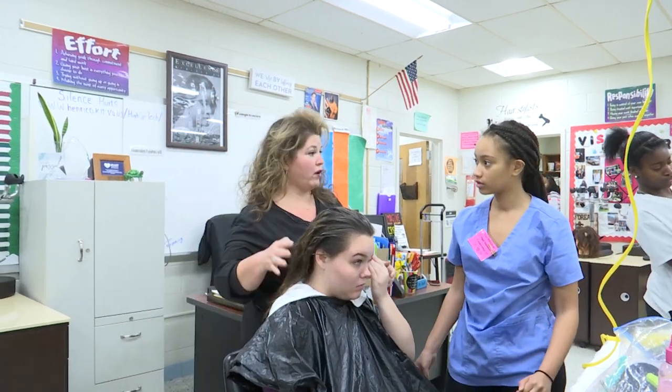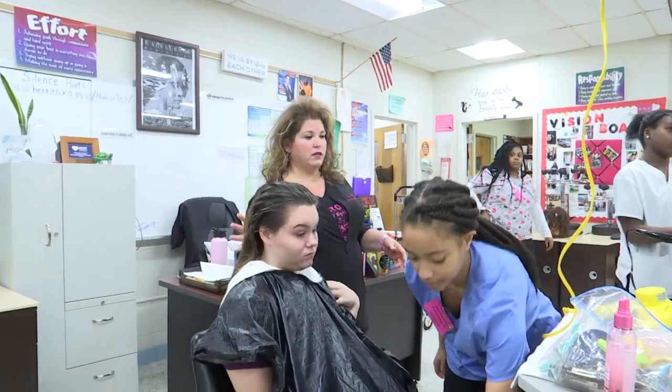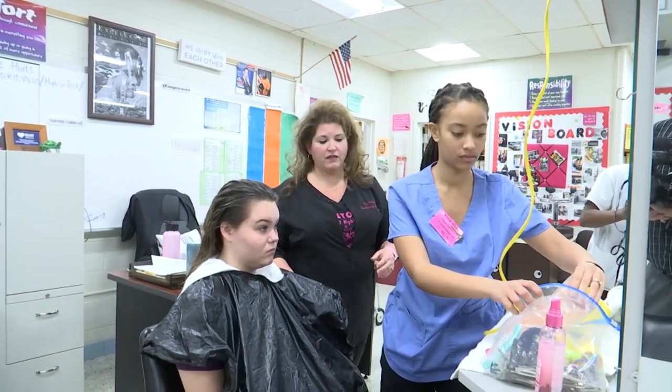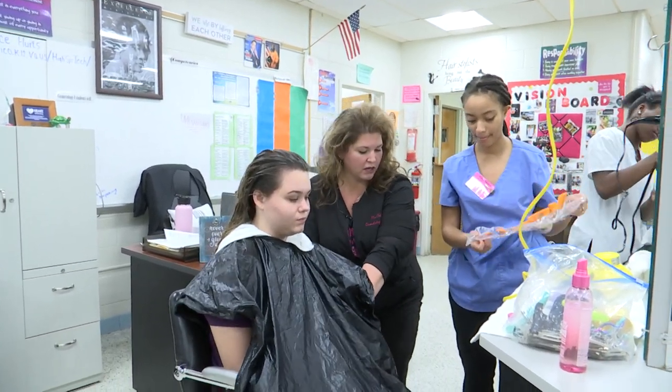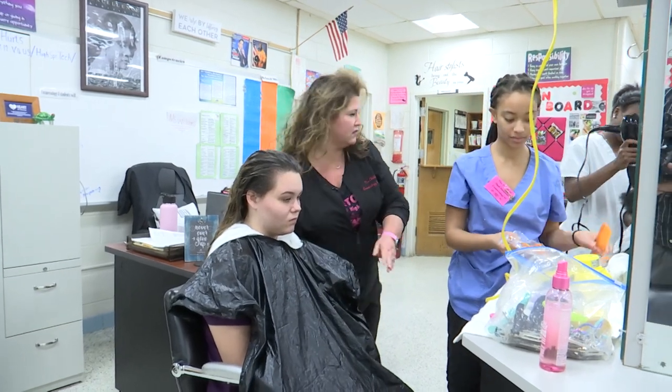Go ahead and comb her hair out. Okay. And we're going to blow dry without sectioning, and then we'll section. Let me, when you see how she's off to the side, you gotta pull her over a little bit so she's in the center there.